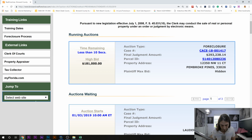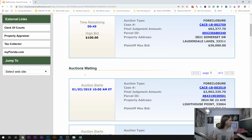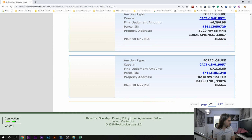We can see today. So let's scroll down. This property is up to $181,000, and we still have 3 pages. Oh, it just went. Somebody just won that property. Let's see this. There are 22 pages of properties today.